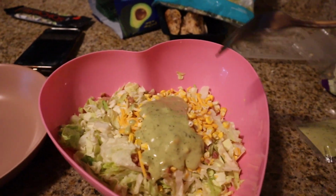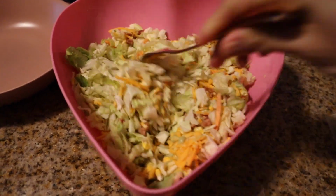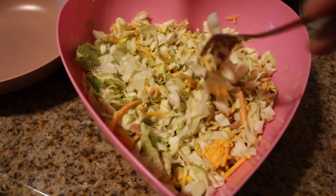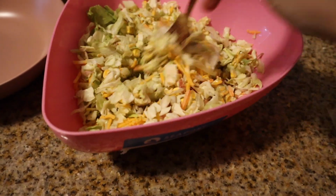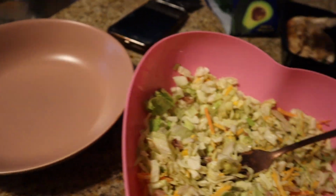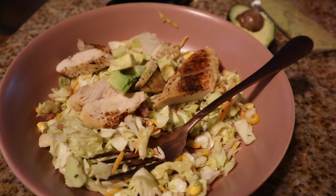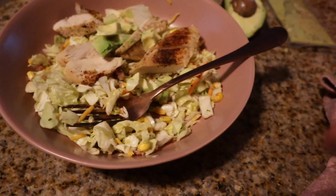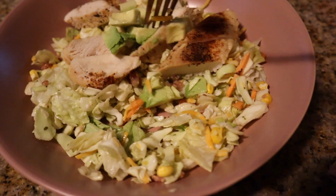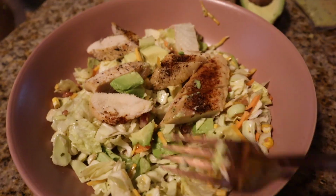All right guys, here it is. I put everything in a big bowl just in case Josh wants them when he's home. So I'm just gonna mix everything. It has some corn, some cheese, and I did add a little bit of the dressing like I was telling you guys. I'm gonna warm up some chicken. So here is the final product, literally made in less than 10 minutes, and it's so good. I'm so excited to eat. And I added some avocado, and I'm gonna enjoy this.